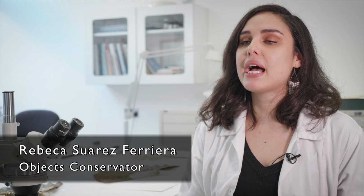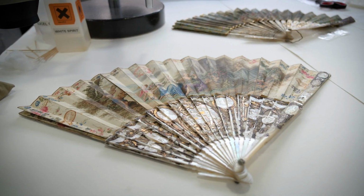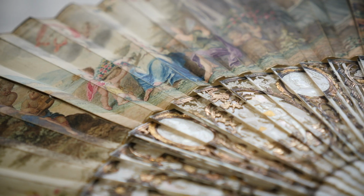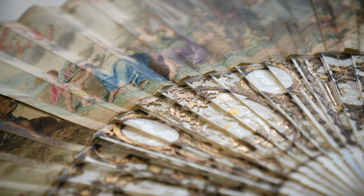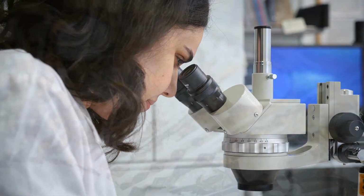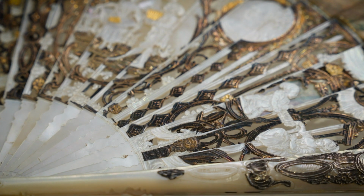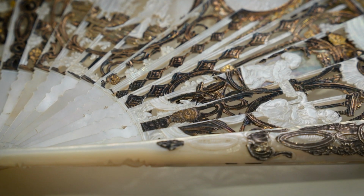The first phase of this project was to estimate the condition of the Lennox Boyd fan collection. We decided to do this by taking a sample of the collection and looking at that very closely. The fans are made with multiple materials and require different specialists to conserve them. I work with three-dimensional objects. My treatments on the fans will be focused normally on the sticks and guards of a folding fan.